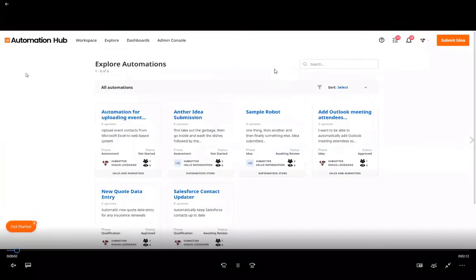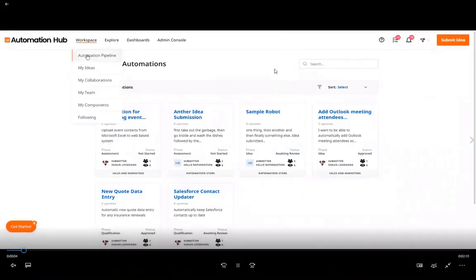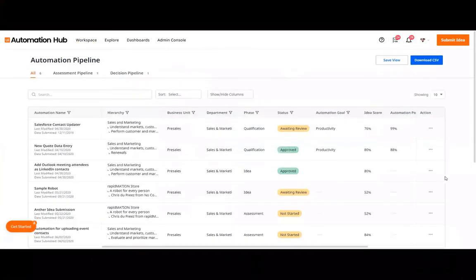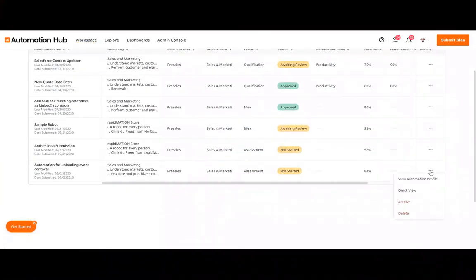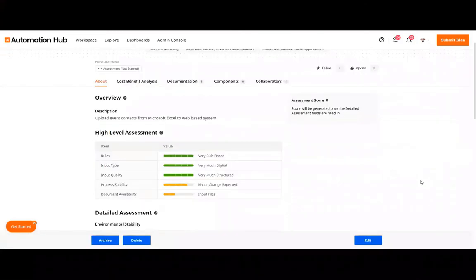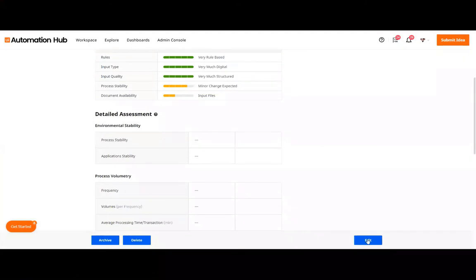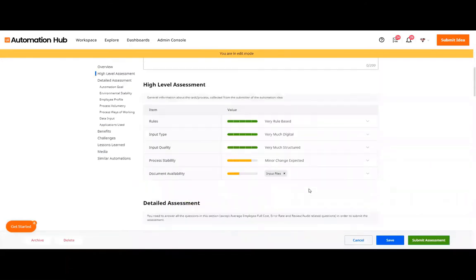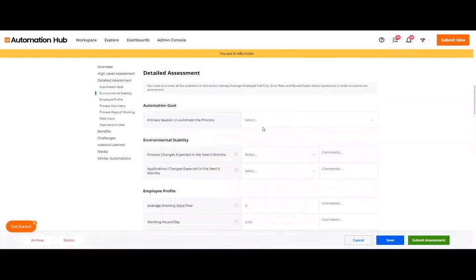Okay, so what this is going to look like is I come into this specific automation hub, and in the automation hub, what I do is I browse to the different automations that might be there, and I come into my automation pipeline. And what I'm going to do here is I'm going to click on the right-hand side of this automation pipeline, and I'm going to go through and view this automation profile. So the first thing that I can actually do is you can see it's going to ask me as one of these Center of Excellence users to review this idea and add some additional detail to the idea that the user has submitted.